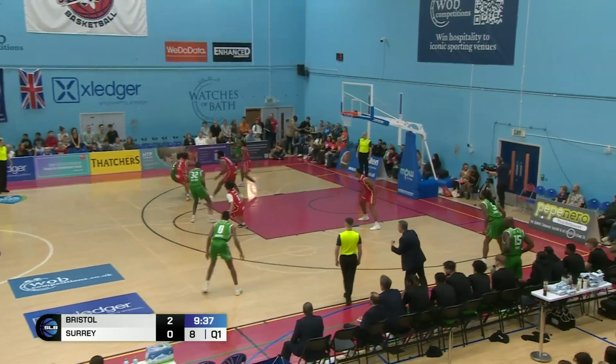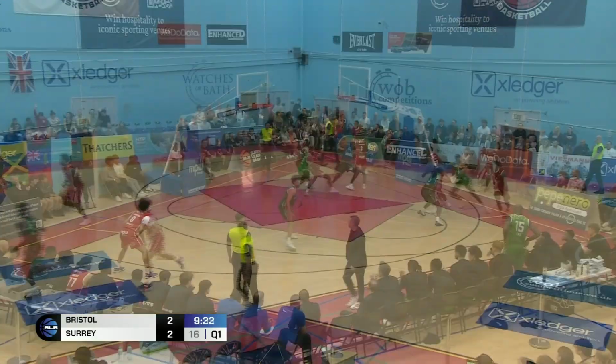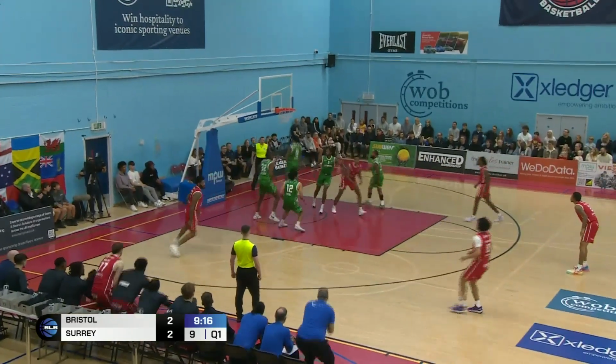Here is Josh Steele, guarded by Sherfield. Adelkin floats it up, gets the splash. From the screen comes Kendall Lewis. Robinson inside, backing down Adelkin. This will be a tasty matchup, and Damon Robinson gets the turnaround hook to go.